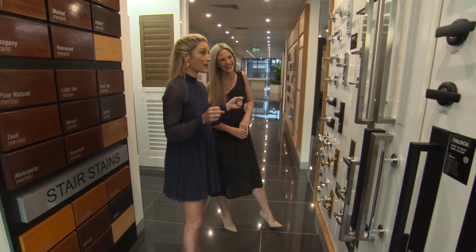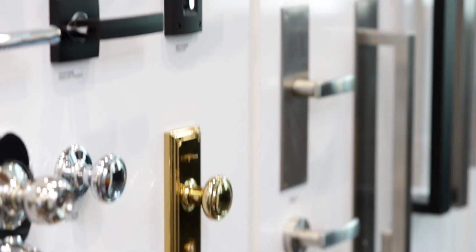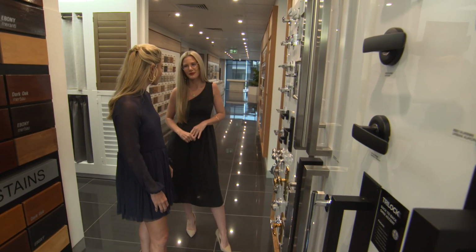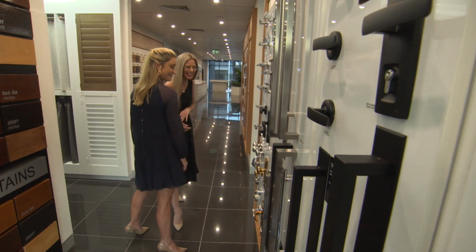He was ready to pretty much put a flight to Bali into our door handle, where I was okay with your standard option. I think the standard options that Metricon offer are incredible. Very impressed. But wonderful. You can't argue with a guy that has designer taste, I guess.